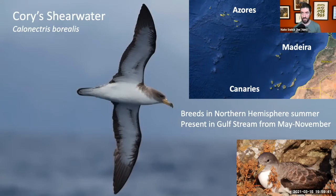So a lot of tube noses are burrow nesters. They burrow into the substrate, be it rocks, be it dirt, be it whatever. Cory's shearwaters aren't too picky. They pretty much nest in the cracks that they can find on all these islands. And they breed in our summer. So the birds that we are seeing in the summer months are ones that probably have chicks back on those islands off North Africa. So they are making the flight, which can be like a 2-week flight, all the way to the Gulf Stream and then looping back around where they feed their chicks.